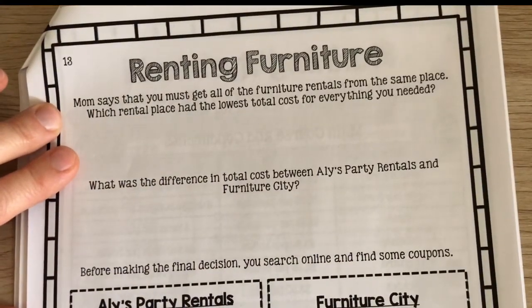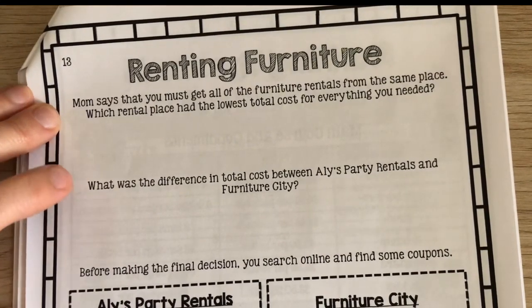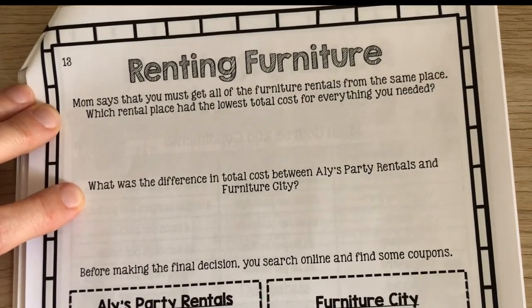Mom says that you must get all of the furniture rentals from the same place. Which rental place had the lowest total cost for everything you needed? Then you need to find the difference in total cost between Allie's Party Rentals and Furniture City.